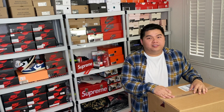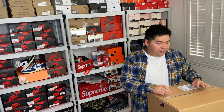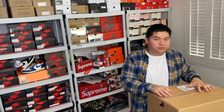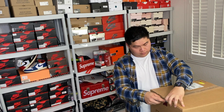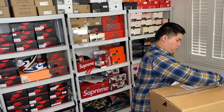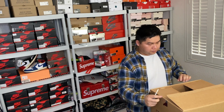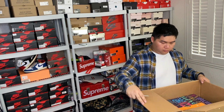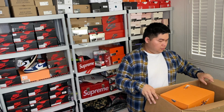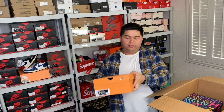Alright guys, so I ordered this at the beginning of the season when Nike did their 40% off sale. I thought there were some really good deals on there. There was a lot more that I wanted, but I stuck to these pairs right here. Alright guys, so the first pair we have right here, orange Nike Sportswear vintage box.